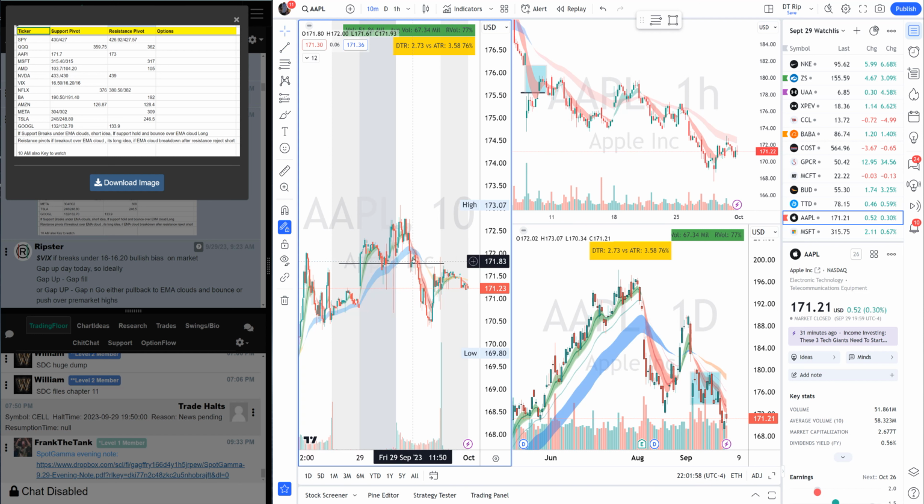170 is breaking, trying to push towards EMA Clouds, 34-50 EMA Clouds. Those who don't know my system, go read or go to my website, ripstereducation.com, go to the trading tips, go to the Ripster's Clouds Explained. You will understand how the Ripster Cloud System works. So anyways, we break down, reject the Ripster EMA Clouds, and then flush back down from the level I gave. Nice short trade on Apple later in the day.